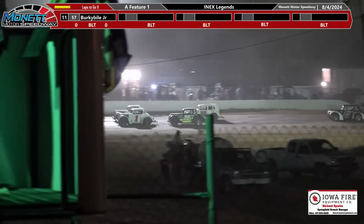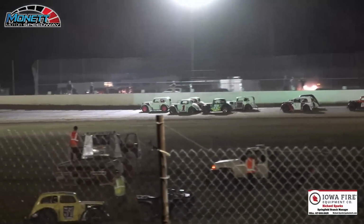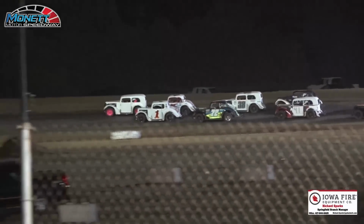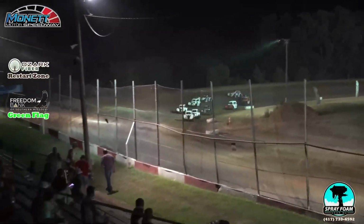Again, 1 lap down here in your INEX Legends A feature. Michael Seitz brings them around 3 and 4, hits that lap pedal. Here we go.